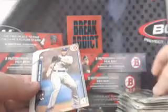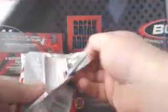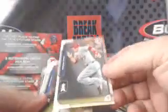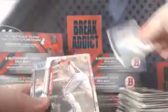Willie Adames for the Rays. Rafael Bautista, chrome. Jason Rogers rookie. Tulowitzki, Dilson Herrera rookie. Nice Mets guy. There's our first Mike Trout. Ken Giles, Matt Garza, Gary Brown rookie. I feel like he's been a rookie forever.